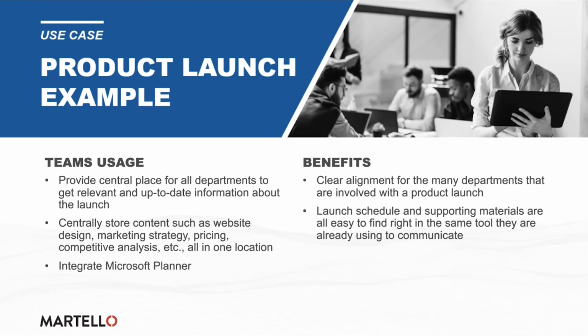The other use case I wanted to call out here is around a product launch. This could be a store opening, a website launch, lots of different examples here. But again, it provides a central way for all departments to have up-to-date information as it pertains to the launch. And that might be content such as website design, marketing strategy, pricing strategy, competitive analysis, all that sort of thing that might go on with a product launch. And we have it all up to date in one place.